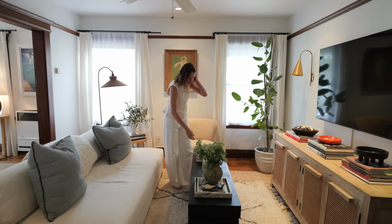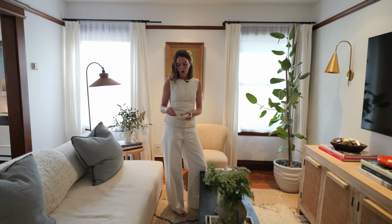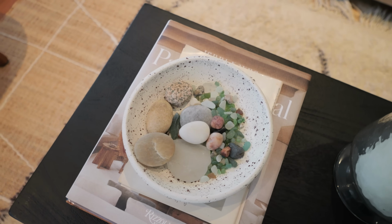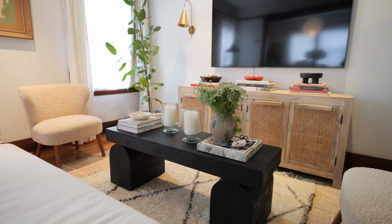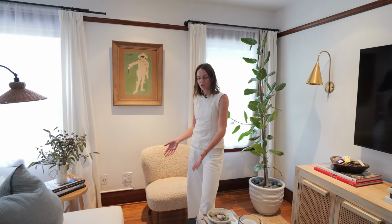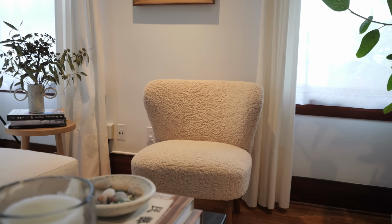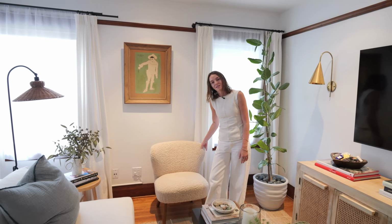And then something that I love in the living room, I made this bowl in my pottery class and then I filled it with these rocks that I got on a trip when I was in Barcelona at the beach. So a lot of things in my house are from somewhere else that just tell a story about my life and places I've been. I actually bought these chairs before I bought the couch. I just wanted something that had texture. I love that they're kind of sherpa-y and really no one ever sits in them, but that's okay.